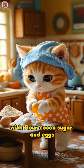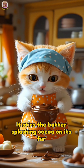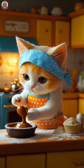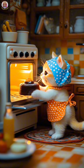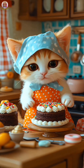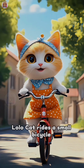Lolo cat makes a chocolate cake with flour, cocoa, sugar, and eggs. It stirs the batter, splashing cocoa on its fur, and sneaks a lick. After pouring it into a mini mold and baking it, Lolo cat watches it rise. Once done, it decorates with cream and sprinkles, then shares it with a stray kitten in the mini yard for its birthday, cutting a warm slice.